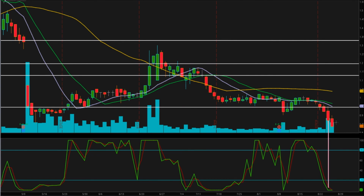And now we're once again oversold, and we're not really bouncing back yet. We're still selling off. So we could see a bit of a bounce. But what I'm saying is, even if we do see a bit of a bounce, let's say it comes back up to the support level, it's still going to be lower than the bounce here and lower than the bounce here from when we were oversold.